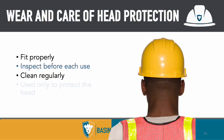And then wear and care of head protection, making sure it fits properly. And this really goes for all PPE, making sure it fits properly. You inspect it before use. You keep it clean, and it's really only used to protect the head. I mean, I've seen some crazy stuff with hard hats. You use them as a little step stool, these different things that they've been used for, I've seen. But yeah, their only purpose is to protect your head.